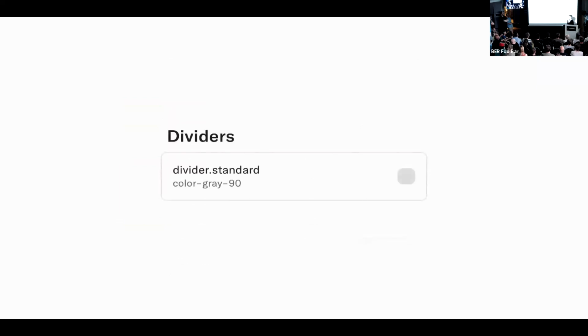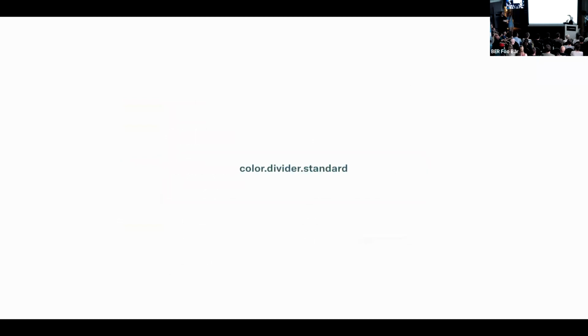So we were like, okay, this isn't going to work. This isn't the nicest thing that our engineers can work with. So we decided to abstract this one level up and create categories of colors. These variables are going to help me out with a banging slide in like 10 slides from now. But now we have divider.standard and it spits out this hex code when you type it in. So from now on, if an engineer needs to use a color for a divider, they just type out color.divider.standard and it spits out the right hex code.